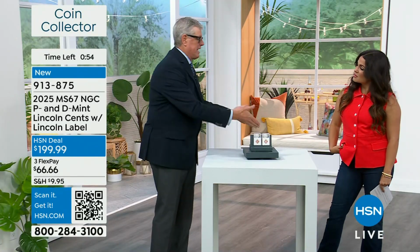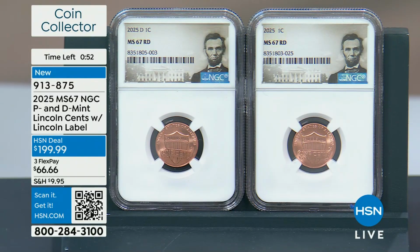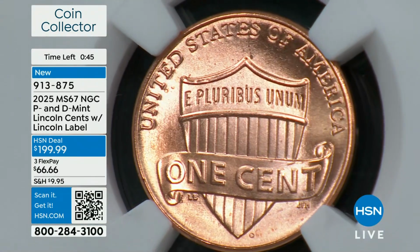Well, we're not like NGC. So we pre-grade the coins, so you can select which ones you actually send. We've gone through hundreds of thousands of coins, and we send them.